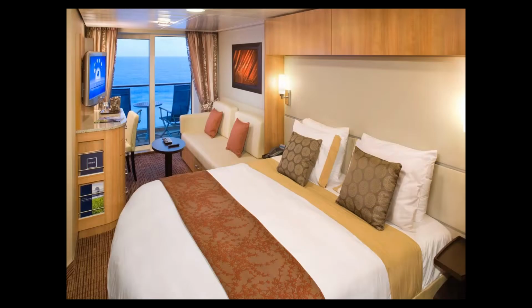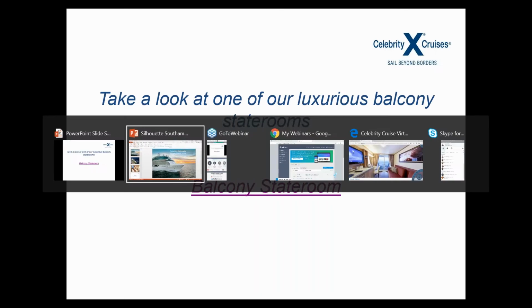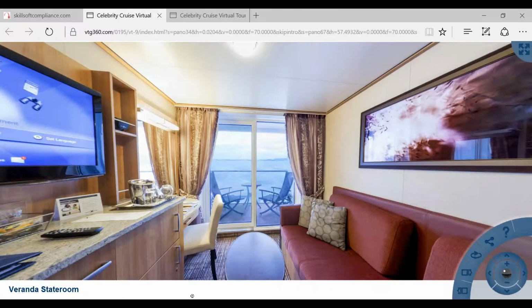But what I want to talk about really is what's probably at the top of the list of priorities for our guests, which is where they wake up every day. The staterooms are the jewel in the crown of a Solstice class ship. Very modern in design, but really comfortable and contemporary too, with all of the mod cons you'd expect in luxury accommodation, including a flat screen TV, which is interactive. What I'd like to do also is take you on a virtual tour of the stateroom.